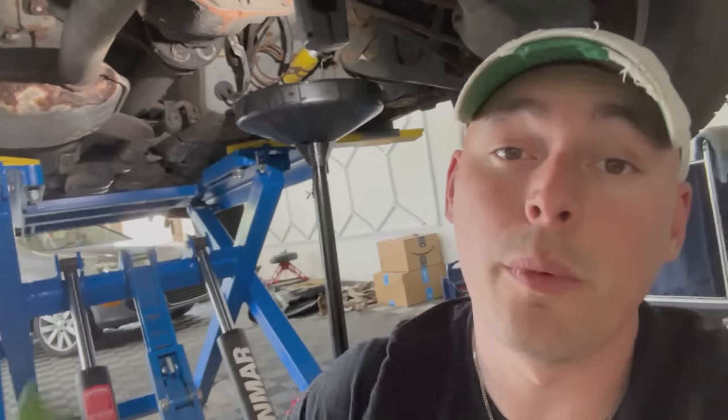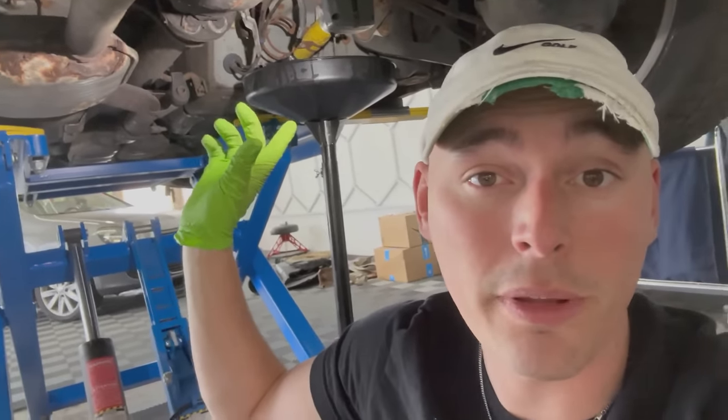All right, guys, so I'm under the Mercedes right now trying to diagnose why we can't get it to start and idle. We realized that the fuel pump was dead, so we went ahead and replaced that, and now we're replacing the fuel filter. And then we're draining all the old gas. We're gonna put fresh gas in and give it a turn and hopefully get it to start.